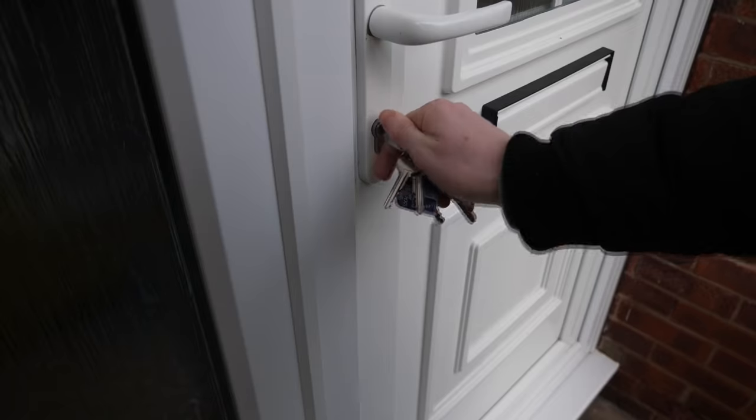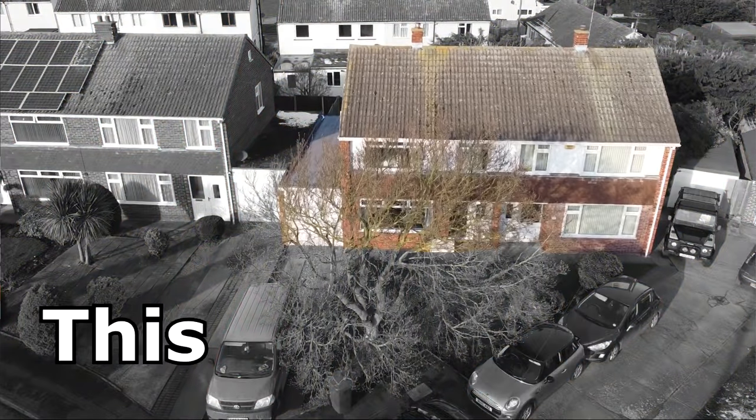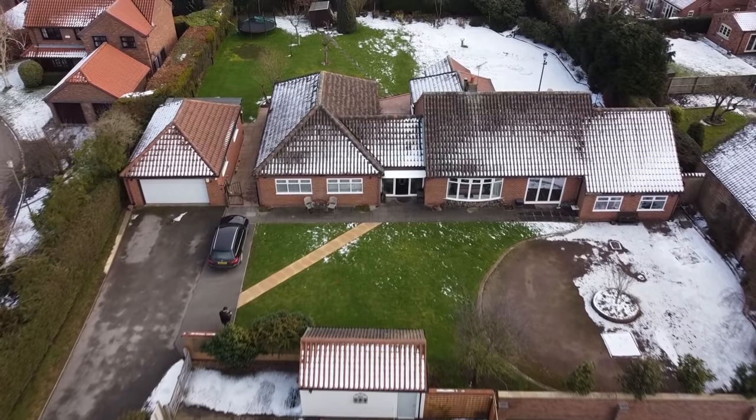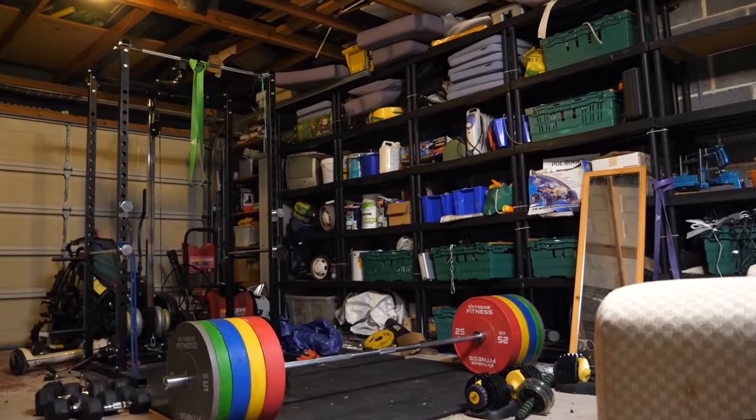About 2 weeks ago, I moved into my first house. This is the place. And you see right in the corner here, this little garage. I wanted to make this into a sick home gym. This was my old house, and this was my old garage. In here contains my home gym, which I've had for about 2 to 3 years. Now the gym is honestly great, but there's one pretty big problem with it.